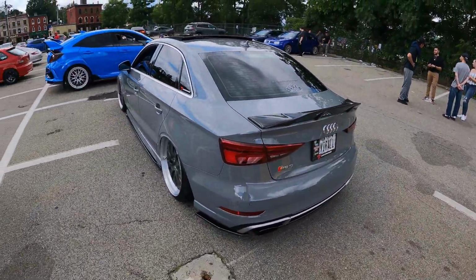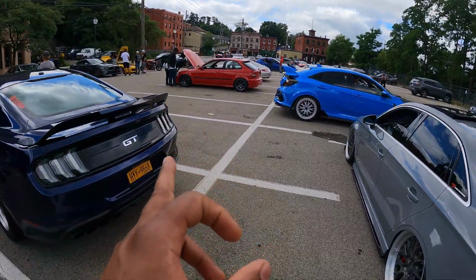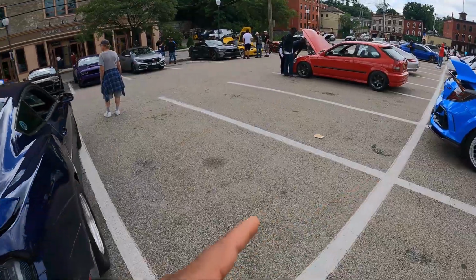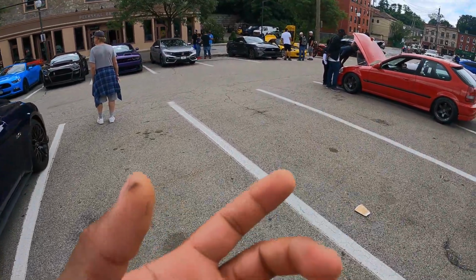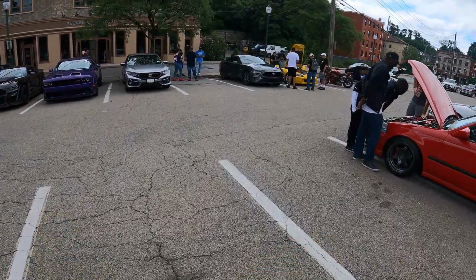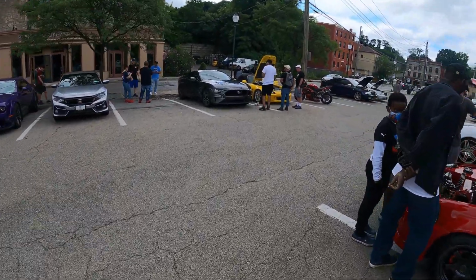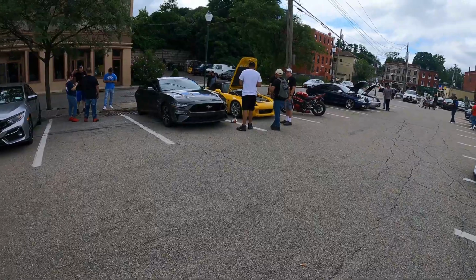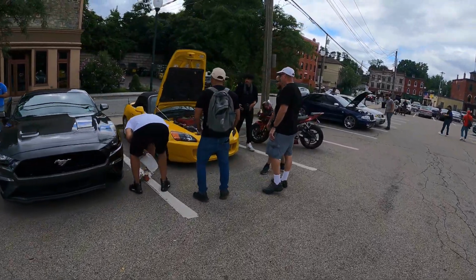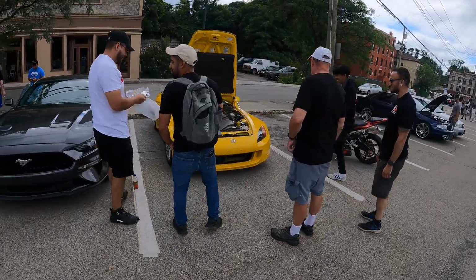Yellow S2K here. There's another S2K off in the distance over there, but that one is actually my friend Hamlet's. I fabricated the dump tube that comes out of the hood on his car. So let's go see what we got going on over here. Fortunately, I missed that RS5 from before. That guy left before I got the chance to film it, but here we go.